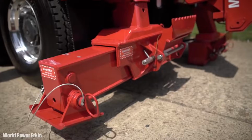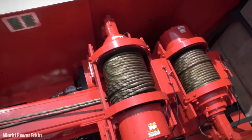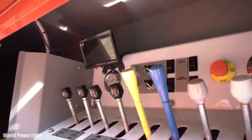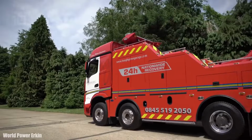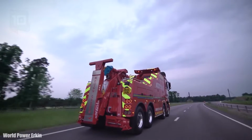It has two extendable supports, and its recovery system is hydraulically controlled through a remote control device. Its towing arm has a maximum capacity of 45 tons, and its great power and maneuverability allow it to easily tow large vehicles.